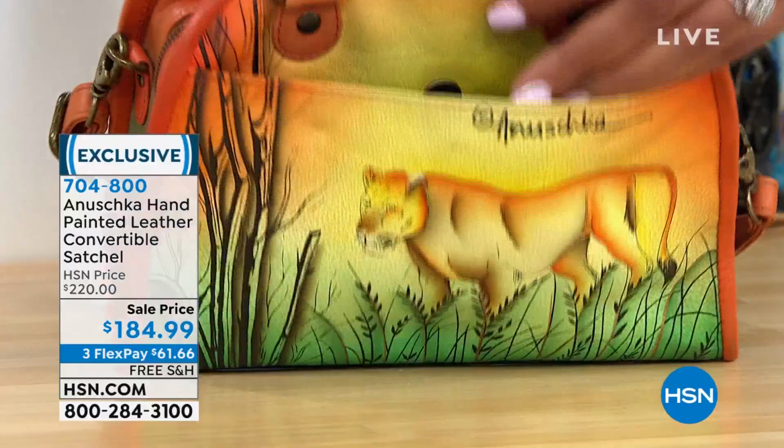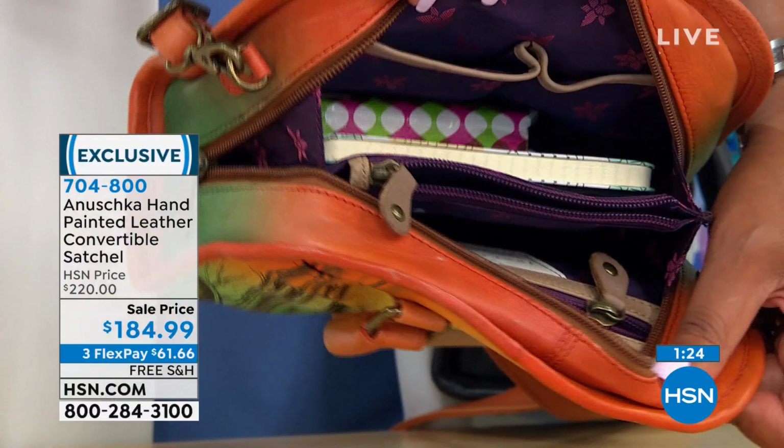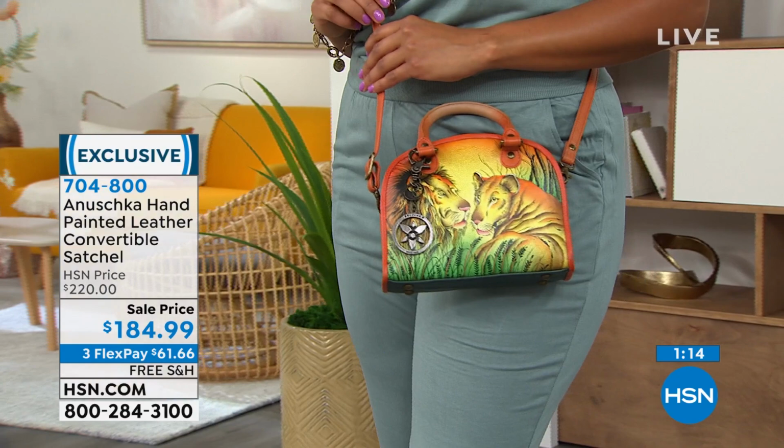We get caught up in life every single day, going from one thing to another, getting things done, checking things off. Sometimes you need to lighten it up a little bit. And when you have that bag that has art on it, that tells a story, no matter how big or small the accessory is, it will put a smile on your face. It will create interactions through your day that are completely unexpected.